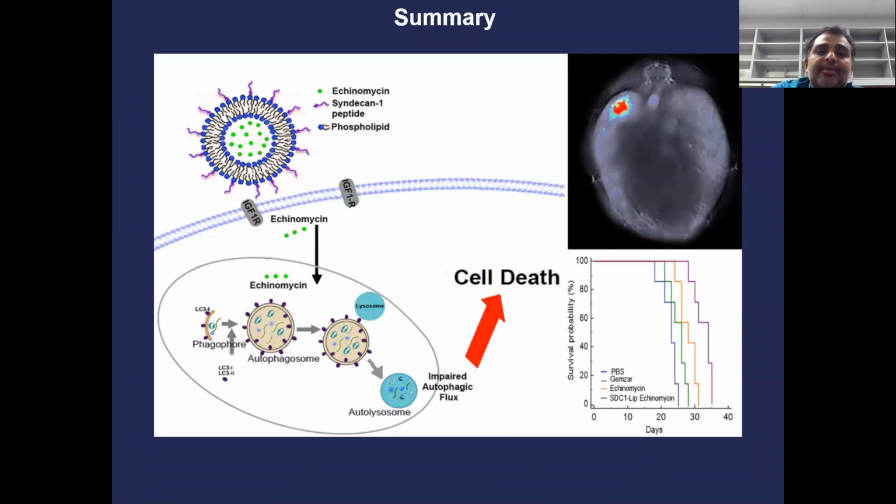So in summary, we have synthesized liposomes and conjugated them with syndecan-1 peptide and the Echinomycin drug. In pancreatic tumor cells, after the treatment, the syndecan-1 liposome Echinomycin combination induced autophagic cell death. Similarly, when conjugated with the IR780 imaging dye, we could detect the pancreatic tumor by multispectral optoacoustic imaging technique. Collectively, these results support the notion of actively targeted nanodelivery of Echinomycin for chronic autophagy cell death without apoptosis or necrosis. When widely viewed across cancer care, these approaches could contribute to the treatment of many difficult-to-treat cancers.